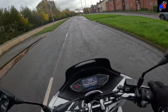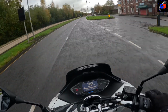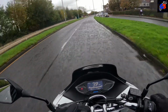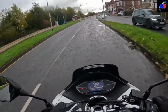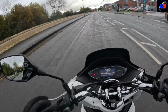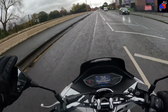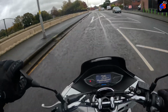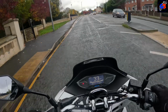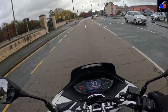So dual carriageway bit here, 40 miles an hour, it does it with no issues. Now obviously the acceleration drops off a little bit once you get up to 40 mile an hour, but it's a 125cc. It's still increasing speed, but how far past 40 mile an hour, I just don't know. So if you have got one of these or you've had one, feel free to share with everybody what top speed you've had. I'm not going to do a top speed test on this today.